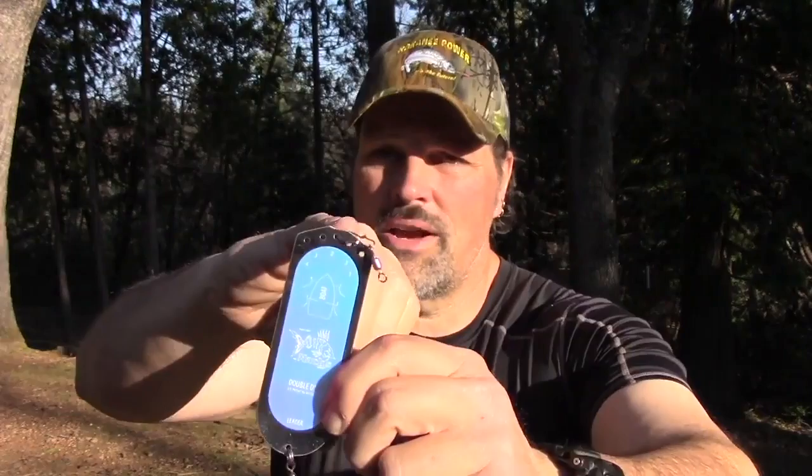You can rig it on the center hole right here, and it'll track straight behind the boat, but you can put it on one of these side holes, and this will actually walk it out to the side of the boat. But this is more of a classic herring dodger shape.